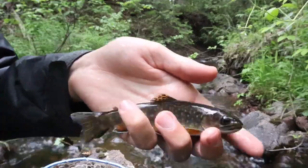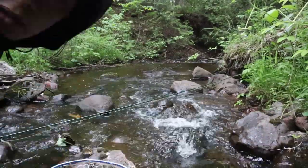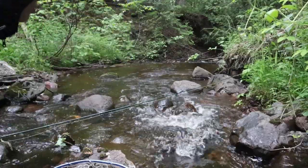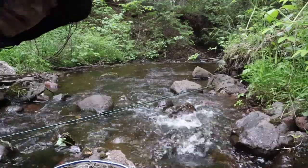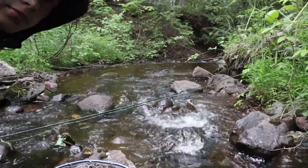Here we go. Oh, there he went. Second fish of the day though. Quite buggy out here, but not too bad. Got that one inside of that little pool down there. Pretty buggy, but we're gonna keep heading down and hopefully catch some more fish, so stay tuned.